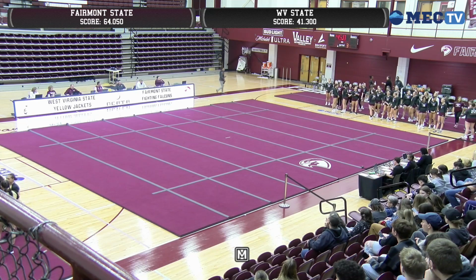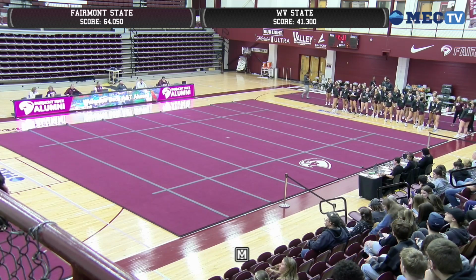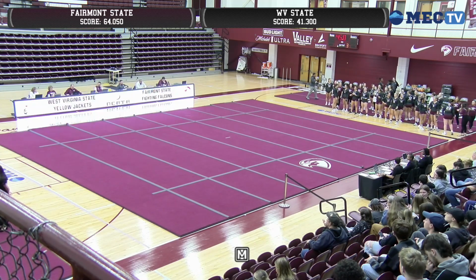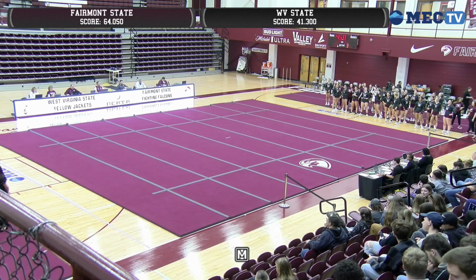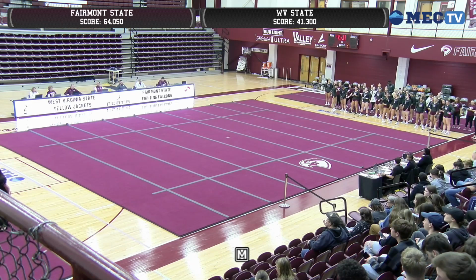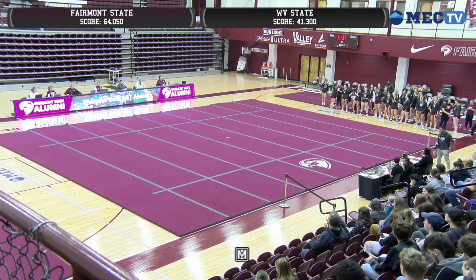So, just kidding. We're waiting on Fairmont to do their synchronized pyramid, which they have a start value of a 10.0. I think we're going to see them do a straddle hold on a back bend. I'm excited to see this one this week because they did have a fall last week. Yeah, I'm sure this is something they probably practiced a lot this past week to build that confidence again to go out here. It is kind of nerve-wracking if you have a fall the previous meet. You want to go out there and do your best and get control and hit that again.